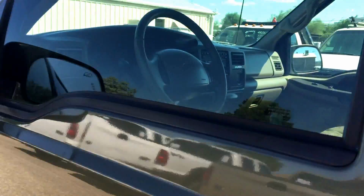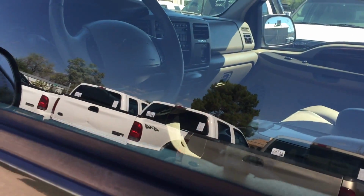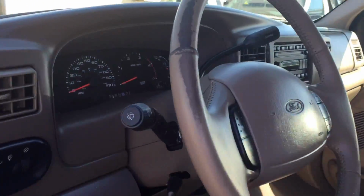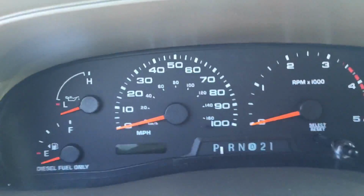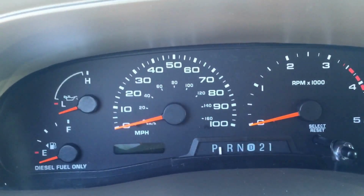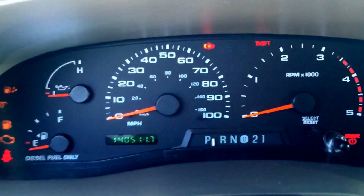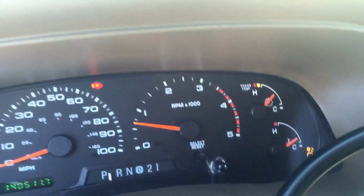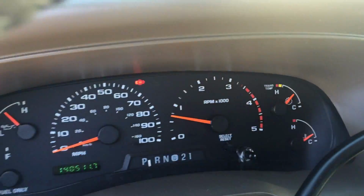All right, there's your alarm. That would be your alarm. There's that. Now it's off. Fire this thing up. 140,511 miles. Open up the hood here.